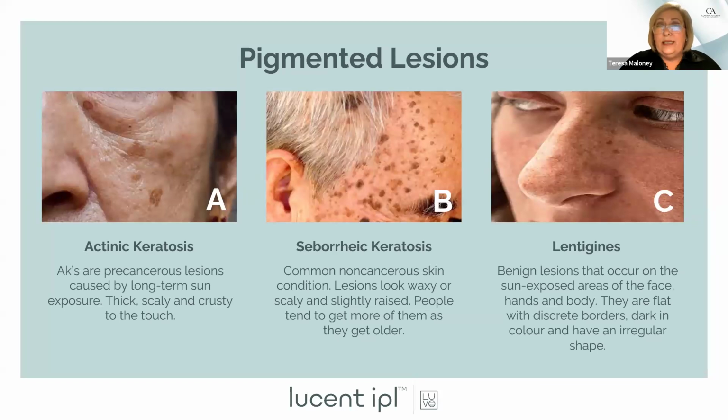So the answer for this was C. To get the best results for pigmented lesions, it's going to be your lentigo, which would be one, or lentigines, which is many. Now I want to talk about the other ones that people answered. With AKs, you can potentially lighten them with an IPL, but they are now formed as a lesion. They have borders, so you would not be able to completely remove them. And seborrheic keratosis, unfortunately, need liquid nitrogen, laser, or excision, and same with actinic keratosis. They need more than just what IPL could do on its own.